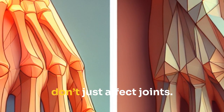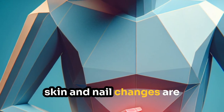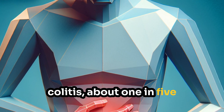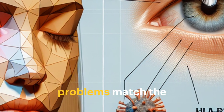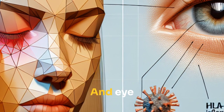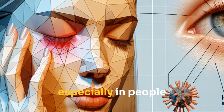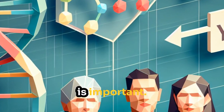But these conditions don't just affect joints. In psoriatic arthritis, skin and nail changes are often part of the picture. In people with bowel diseases like Crohn's or Colitis, about 1 in 5 will also have joint issues. Some of these joint problems match the ups and downs of bowel symptoms, while others don't. And eye inflammation, especially sudden, painful flare-ups in the front of the eye, is also common, especially in people with that HLA-B27 gene.